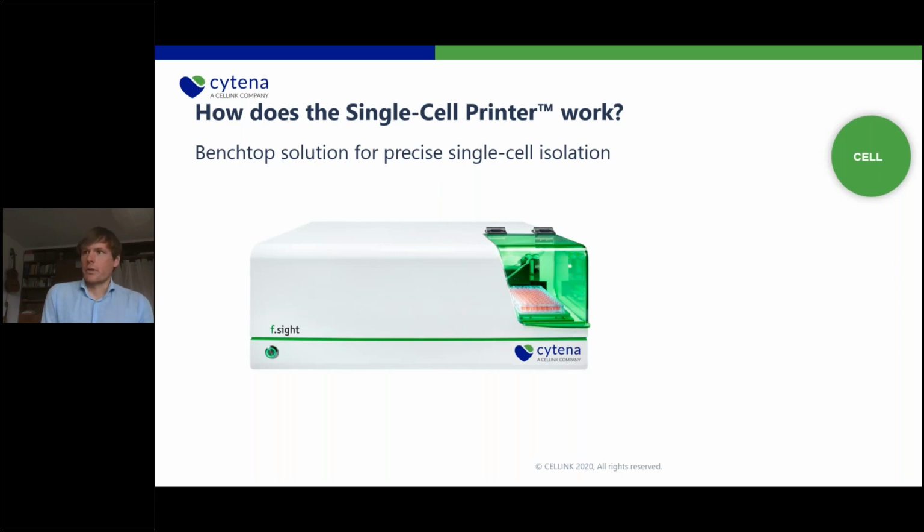Let's start with the X-side instruments. This here is the F-side, which is a benchtop single-cell dispensing instrument that comes with a very intuitive software and is very easy to use.